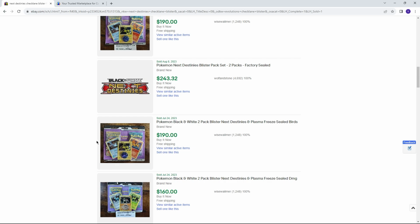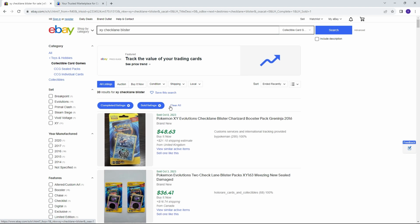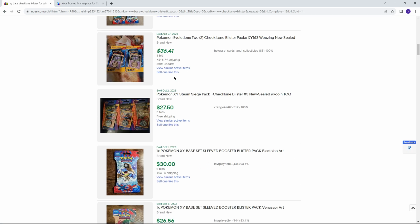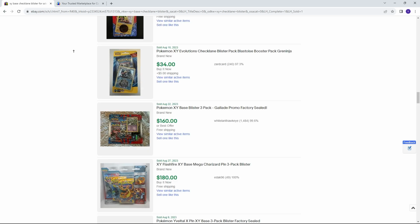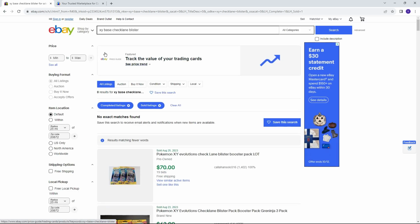Next we got an XY base set Checklane blister. Now this one I only have one of. I just bought it because it was cheap. I don't know if these actually sell that often, to be honest. The pack by itself goes for around $45, 30, maybe lower than I thought. But you can't even really find these. These are pretty hard to find. So I think $30 is probably what I could get. Maybe a little bit more, maybe like 40. But that one I just bought because it's older.